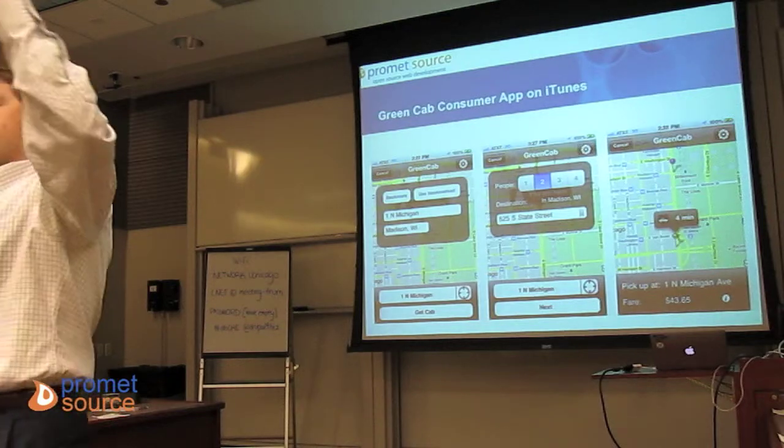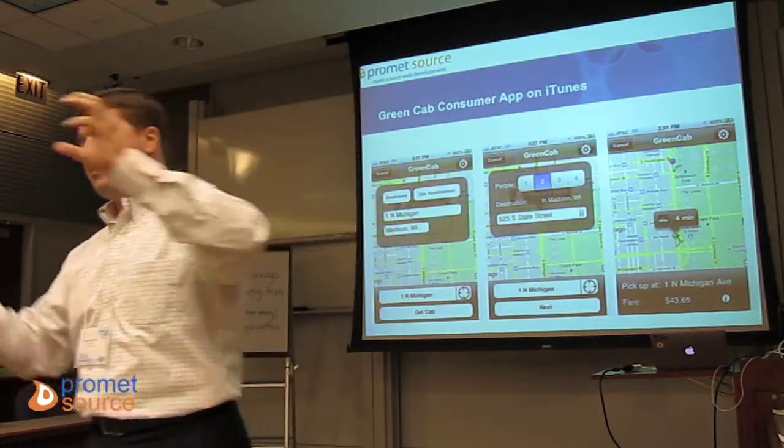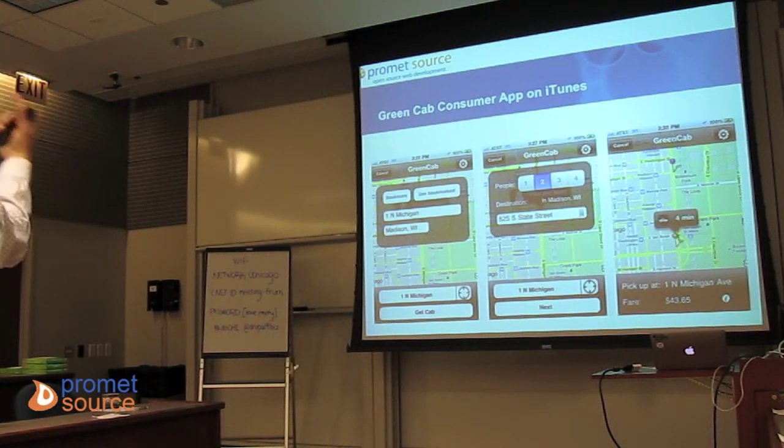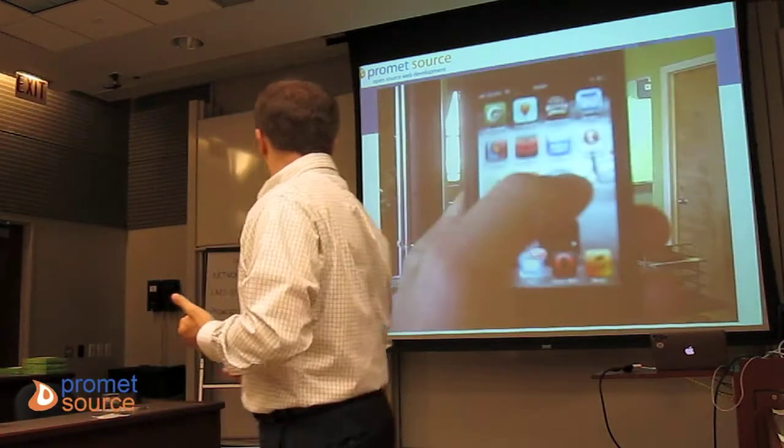So as a consumer, if I need to get a cab in Madison, I give it my location. So it has a lot of information about me already. It sends out a request. Once the request is accepted, I can actually track the car that's coming to pick me up.